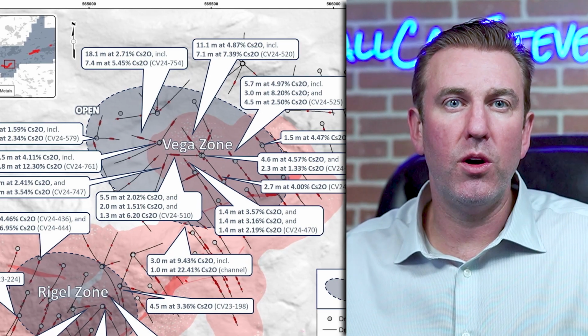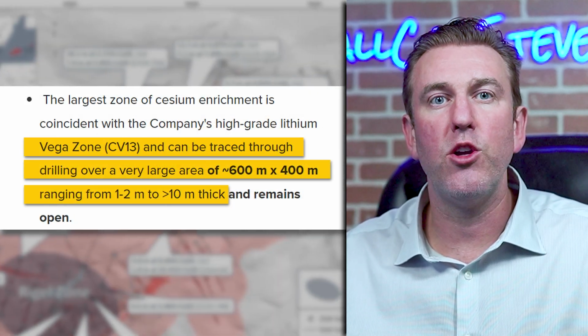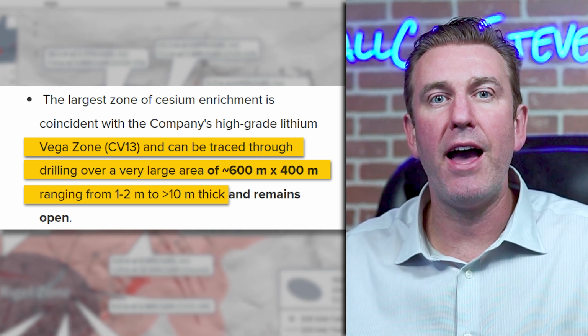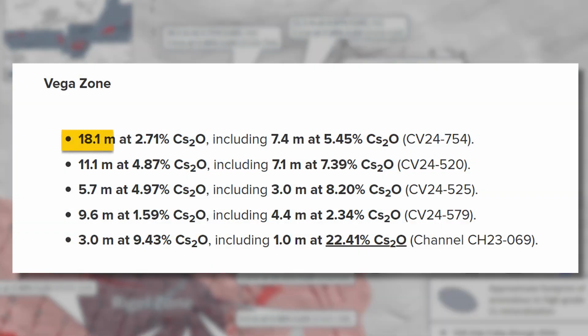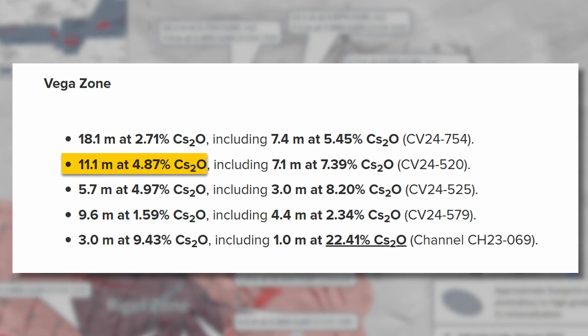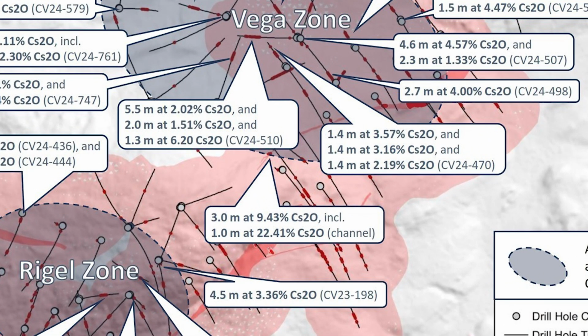The first cesium-containing zone is coincident with the high-grade lithium Vega zone, where cesium mineralization has been traced over a footprint measuring 600 meters by 400 meters. Cesium mineralization here ranges from half a meter to over 10 meters thick. A total of 11 holes here have been found to contain cesium levels worth highlighting, with intercepts including 2.7% cesium over 18 meters, 1.6% cesium over 9.6 meters, 4.9% cesium over 11.1 meters, and 5.5% cesium over 7.4 meters, among other results. While channel sampling on surface intersected 3 meters of 9.4% cesium.